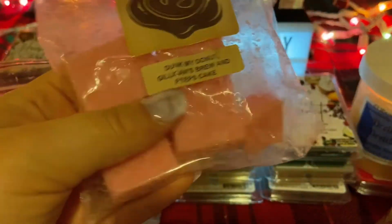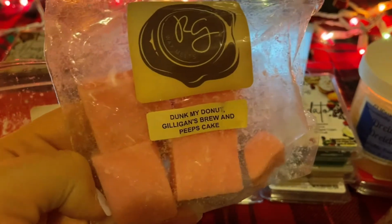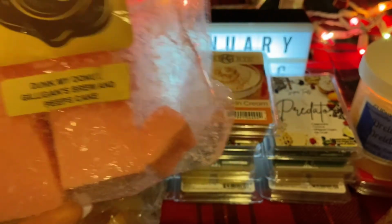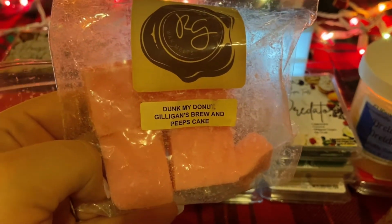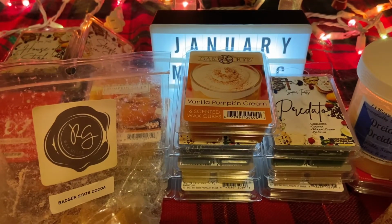This is one I got in a D-stash from Tara Lynn here on YouTube. This is Dunk My Donut, Gilligan's Brew, and Peeps Cake. Gilligan's Brew is like her creamy coconut, and then Dunk My Donut is kind of a spicy cinnamon sugar donut, and then Peeps Cake is like a yellow cake scent. So that's like a nice bakery for this time of year.